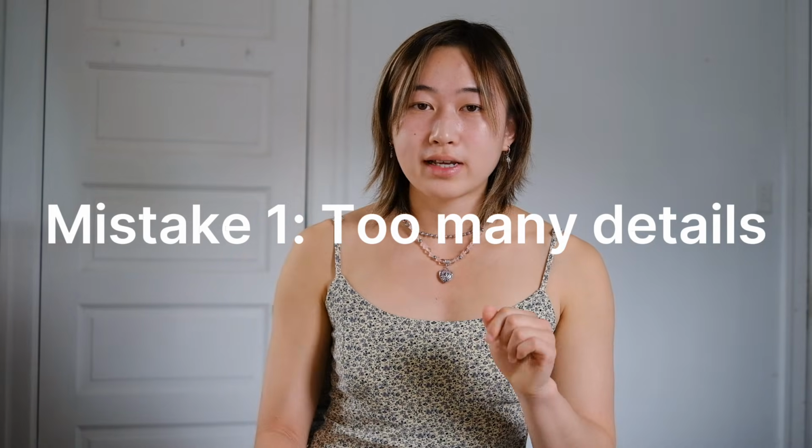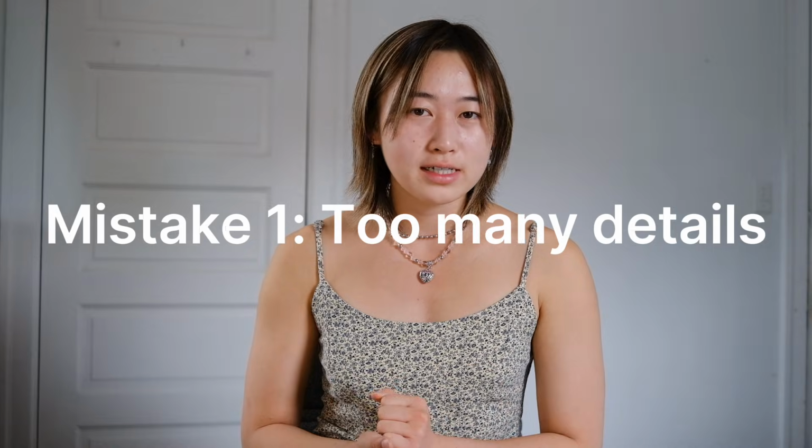Mistake number 1, spending too much time on the details of the project itself. Recruiters want to understand how you think as a designer. What is your exact design process? How would you face certain challenges, such as pushback from engineers or a sudden shift of prioritization from leadership?